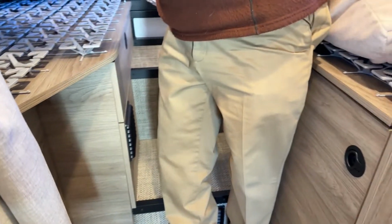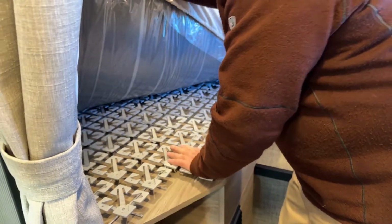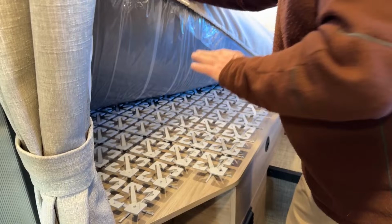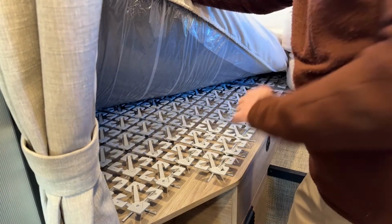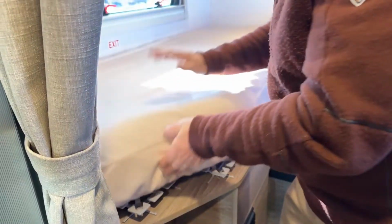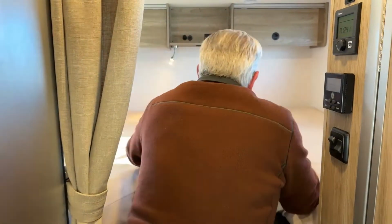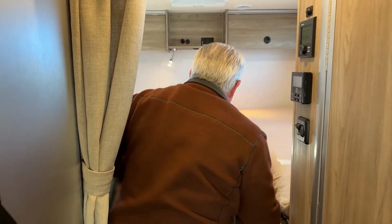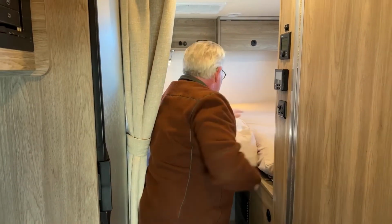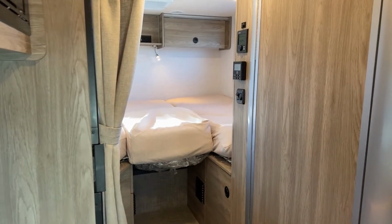Winnebago uses this, I think they call it the Frioli system, but these plastic, kind of like bed springs, really do make for a comfortable sleeper. This is a great setup, very high density foam used in their cushions. And if you do want to make this into a queen bed, you simply flip this over, shove that in. Let me step out of the way so you can see how much room you actually get back there.